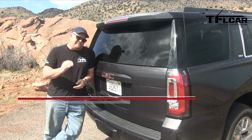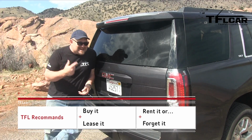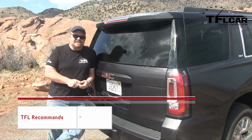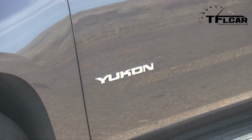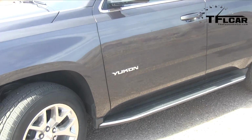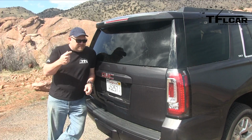On the TFL scale of buy it, lease it, rent it, or forget it, I say hell yeah, buy it. This is a fantastic vehicle. It is worth the $64,000 plus. And you know what? Compared to the Mercedes-Benz GL series, the Infiniti Q vehicles that it goes up against, and even the Toyota Land Cruiser, this is one of the best on the street.